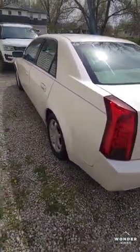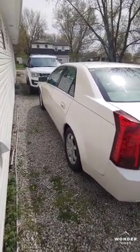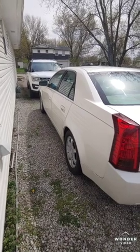Nonetheless, he sent me a picture of this car, and as soon as I saw it, I was intrigued because at the time I was carless. I was looking for one. So we talked a little bit, and then we decided to wait until we got back to Florida to talk further.